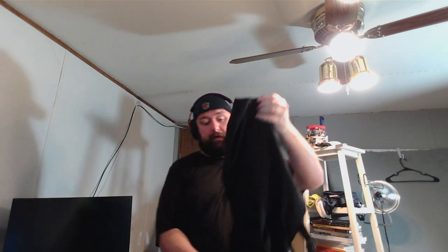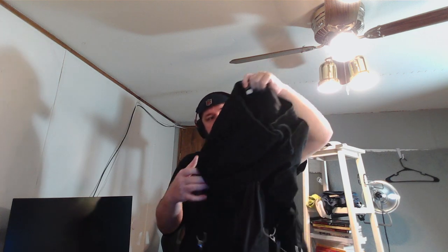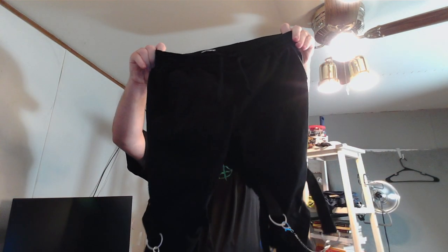Not the best, so I didn't even look these up. These are some Hot Topic, cool looking, dangly pants. I guess whenever you put your leg in there, maybe it'll stretch out these little things. But this is Hot Topic, small. Taking a chance on these. I kind of like the style of them. I figured it would sell, but I've honestly never sold anything from Hot Topic, believe it or not.